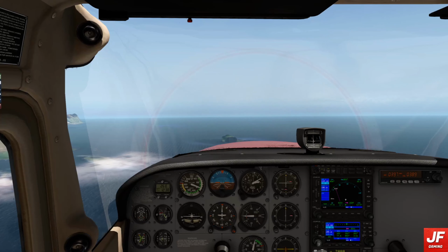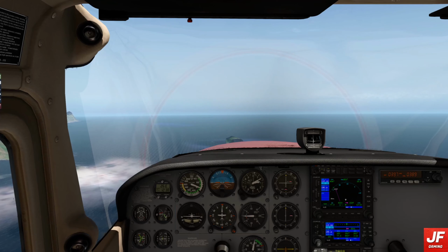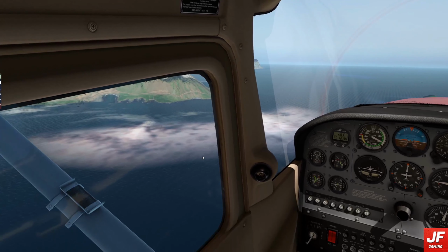Right, now let me just double check again. What did the wind say? 117 at 10. So actually, we should come in on runway 8. But runway 8, I know from looking before, means we have to fly into the valley and then come back on ourselves, which is not a good idea.